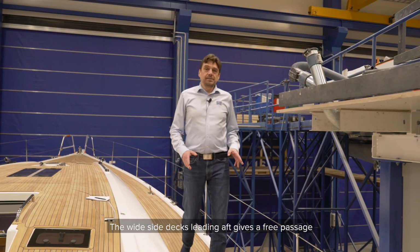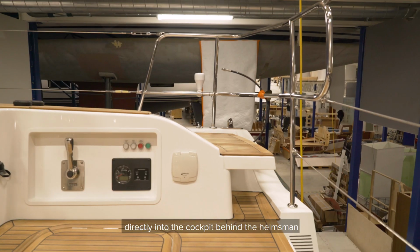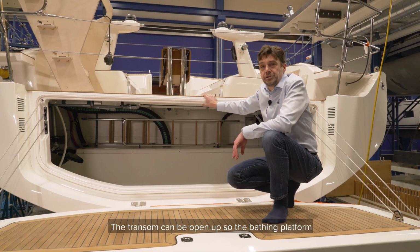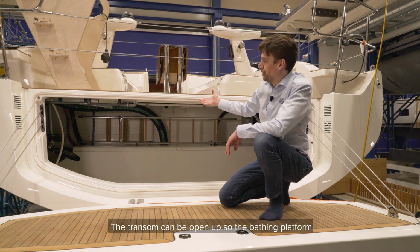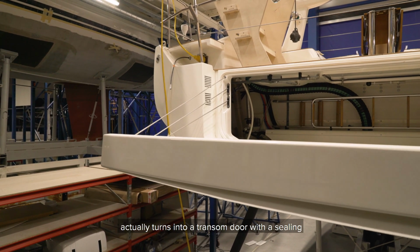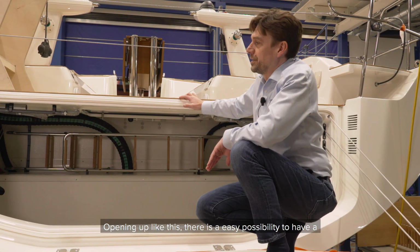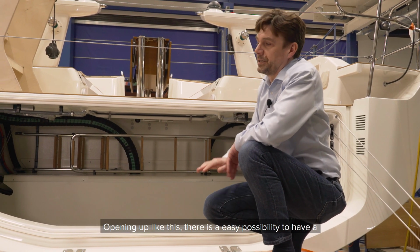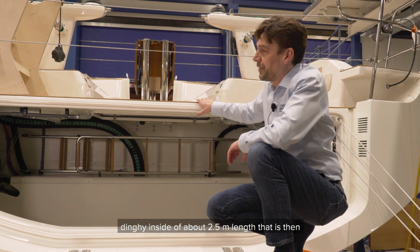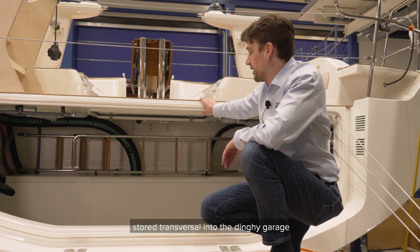The wide side decks leading aft give a free passage directly into the cockpit behind the helmsman without disturbing him steering the boat. The transom of the boat can be opened up so that the bathing platform actually turns into a transom door with a ceiling closing it from the sea. Opening it up like this, there is an easy possibility to have a dinghy inside, a dinghy of about 2.5 meters length, that is then stored transversally in the dinghy garage.